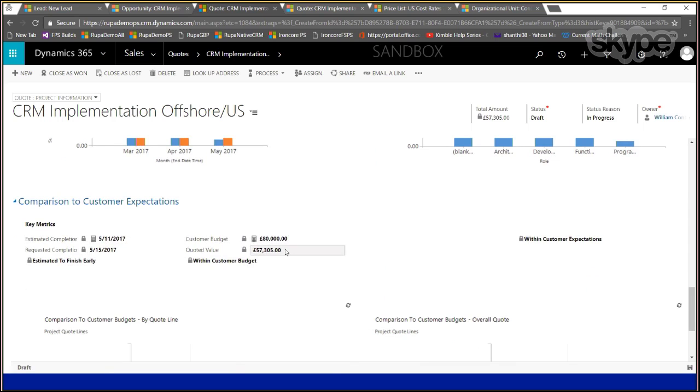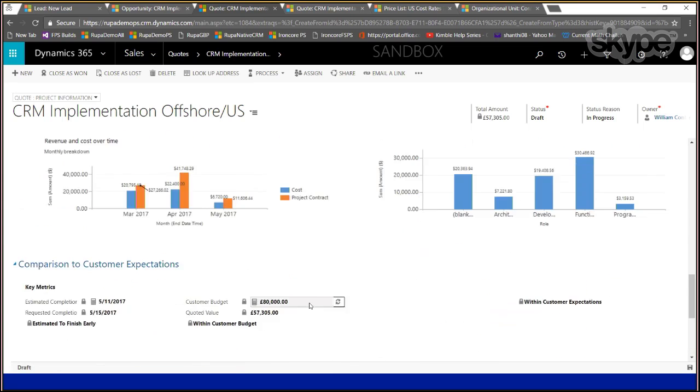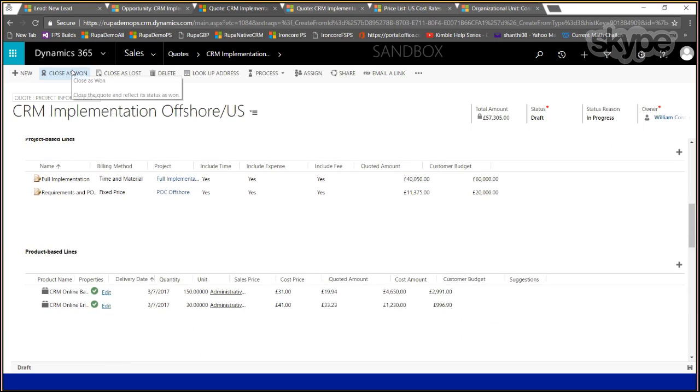We are estimated to finish a few days early, which is always good. And you have the quoted budget and what the customer budget is. We're coming under, and so that's good. So these are some of the metrics that we show on the quote. And once you win a quote, you can win a quote as one, and that creates an order. So that's a little bit about the estimation process.